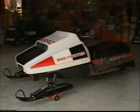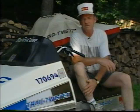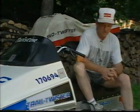It's a '76 340 Snow Twister, liquid cooled, and I came by that sled back in 1981. I happened to come across a fella in North Bay. He was a dealer at one time, and I was talking to him about Mercurys and whether he had any parts, and he said he had a lot of parts left over and wondered if he could find me a sled. He phoned me a couple of weeks later and he had one.